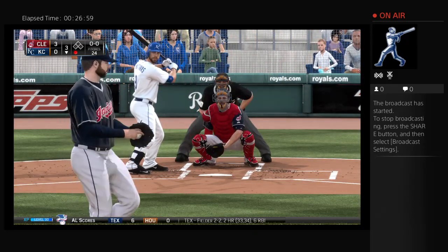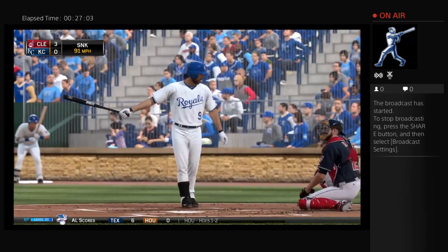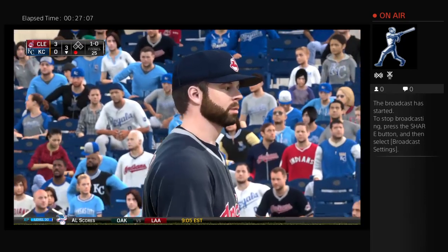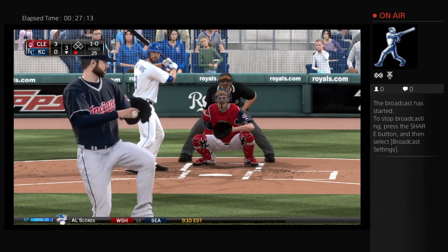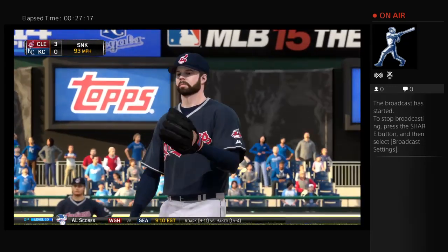Now the first pitch. Here's a sinker to start him out, but he wouldn't bite. It's ball 1. The next pitch. Swing and a miss on the sinker, a ball and a strike.